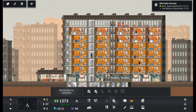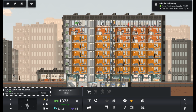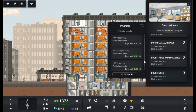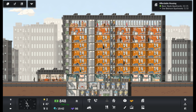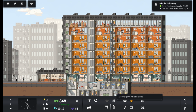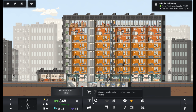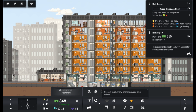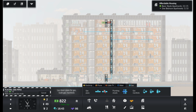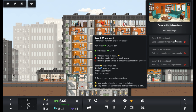Okay, continuing, we need to put in one studio apartment there, one store here, which will be the drugstore, electrical and phone line. You've got it already. You can be deluxe. And then over here we are doing, do I want to put in some more studio apartments? Right, we're doing one bedroom apartments, that's what we're doing. What's wrong with you? Did I not give you gas? I'm sorry. Did not mean that. And water as well, there you go. I'm sorry, I did not mean to cause you so much trouble. I'm sure you will survive.